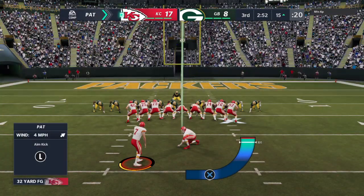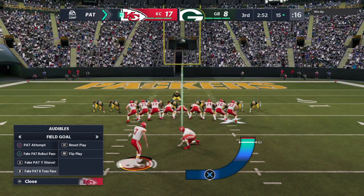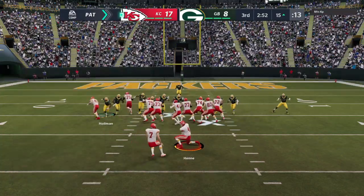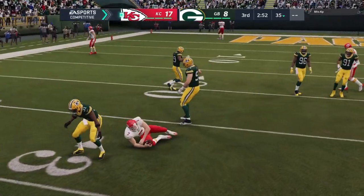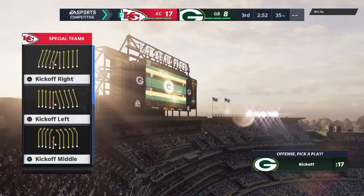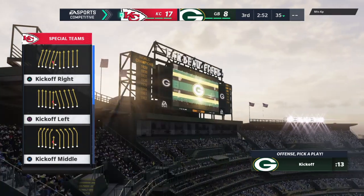Harrison Butker is on for the extra point. Oh, they flip it to the kicker. He looks like he's going to throw it. Let me go ahead and show my age a little bit. I liked it when they would fake it from the 3-yard line, right? When you'd line up, go ahead and, oh, there's a fake, and he's going to get 2.